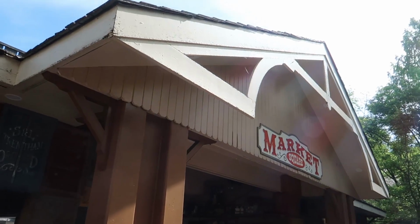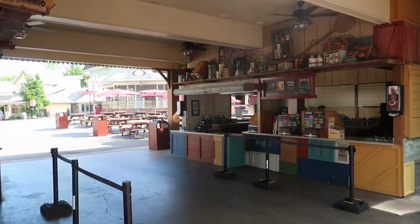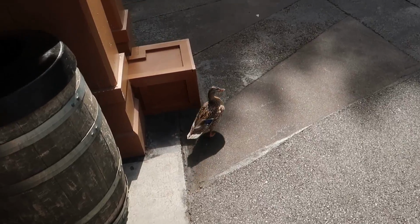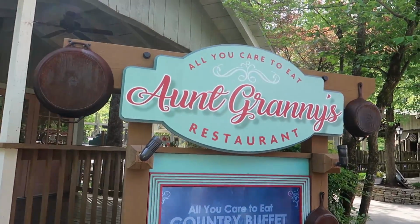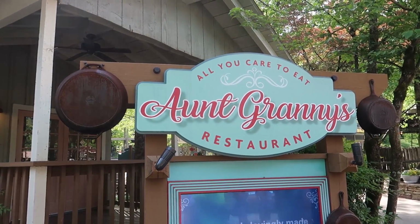Looks good. They told us that Market Square here used to be the front entrance to Dollywood, and then they expanded out in that direction. Dollywood duck walking through the streets. I got really confused because I was like, what is an Aunt Granny? And then we found out that because Dolly doesn't have any kids of her own, all of her nieces and nephews call her Aunt Granny.